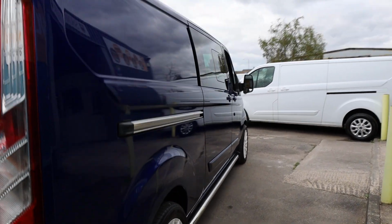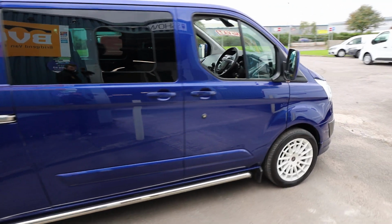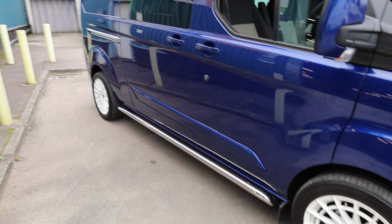You can just have a look there for any dings or dents or marks, anything at all that we can see. I must say it is looking very, very nice indeed. There's a very small crease here at the rear of the driver's door, but that is, again, very minor.